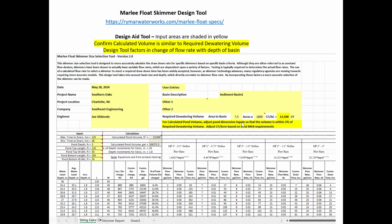So let's say this is a North Carolina site, or maybe a Georgia or Tennessee site, it would be 1,800 cubic feet per acre. It's going to be the required dewatering volume. Then here in the input range, you're going to set your maximum and minimum time. And this is 2 to 5 days. Your pond depth is just going to be the depth required to meet this required volume. So if your pond is a multi-use basin, it's going to be 7 or 8 or 10 feet deep, but you only need 3 feet to meet that volume. You want to set that pond depth at 3 feet.